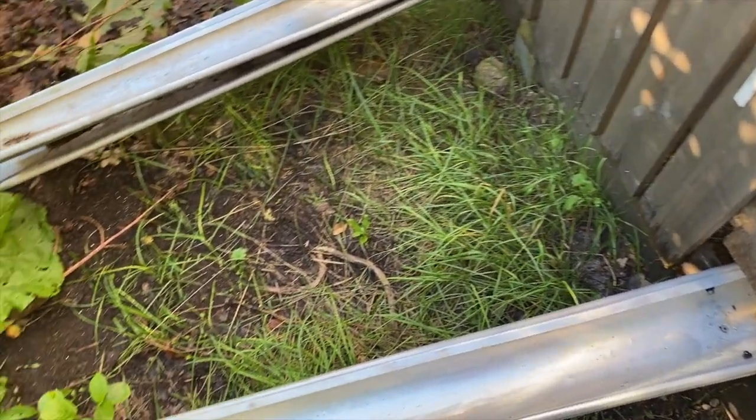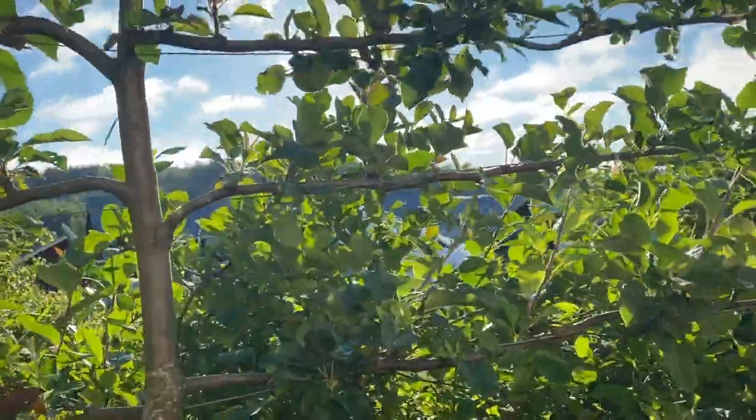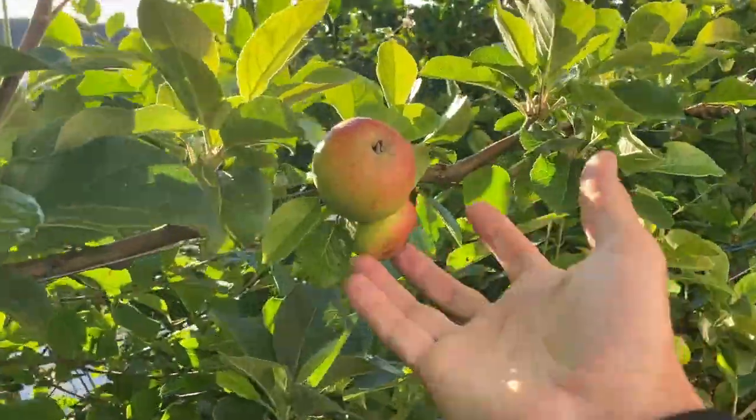So this is where water from the wash pack station comes out and feeds the espaliers. Look, grows us apples. Beautiful.